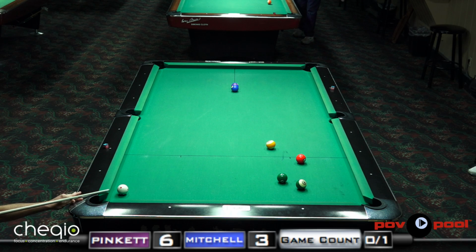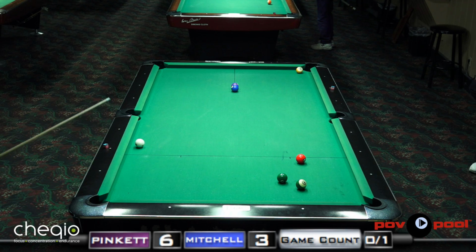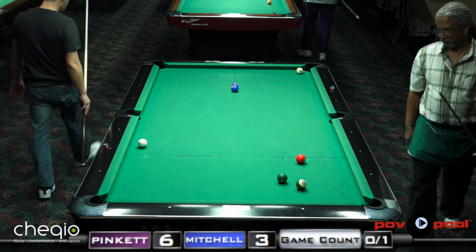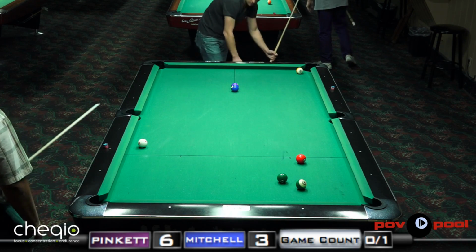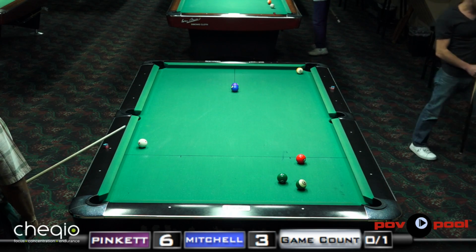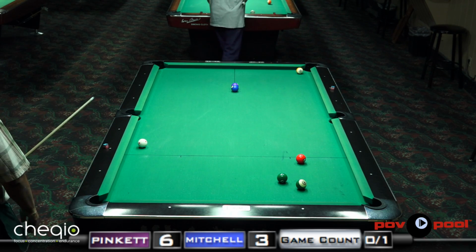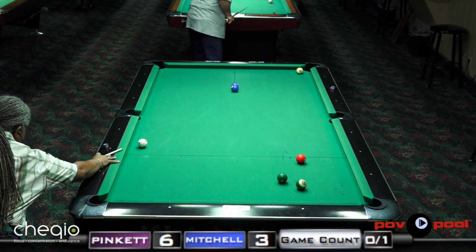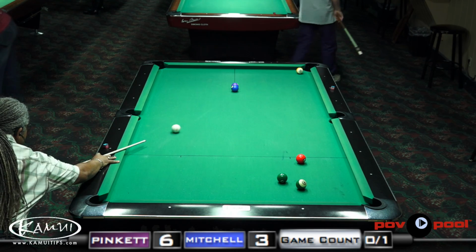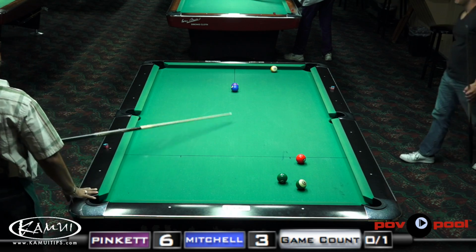Kevin played a good bank there, didn't he? And that ball, from my angle, looked like it was going in, but I think it rolled a little. Right here, this is a classic takeout shot. He decided to hit that slow.